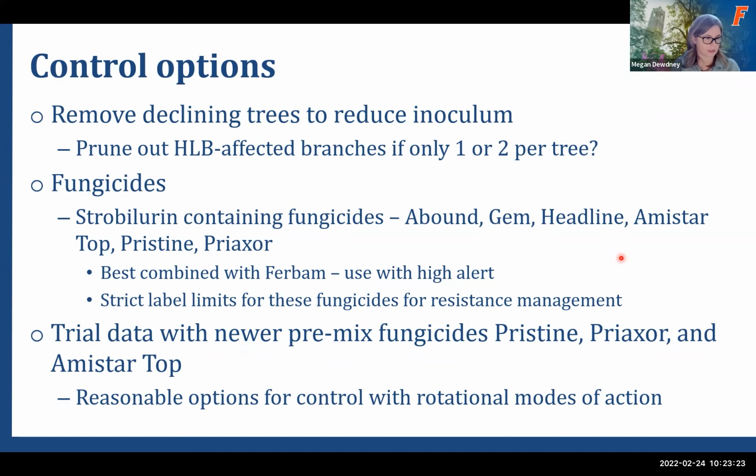Now, just as an aside, the EPA is looking at deregistering Furbam. So if this is of interest or concern to you, there is a comment period open right now with the EPA. That's open to the public. So if you are interested, you can either contact me and I will send you the information, or I can always post that up somewhere if people are interested.